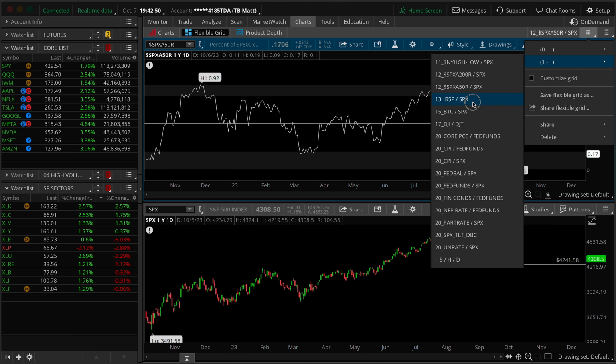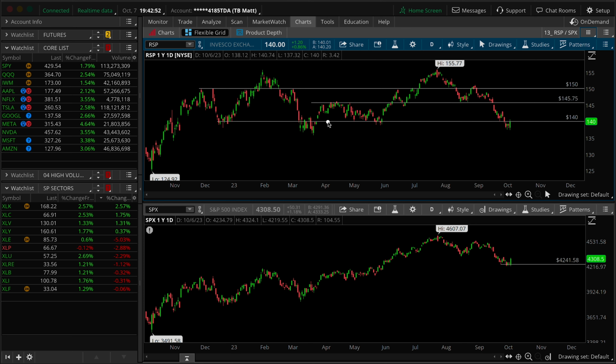Let's take a look at the RSP, which is your equal weight S&P, and this is coming in for a back test of that 140. It's do or die here. Just like the HYG, if this forms a lower high underneath, I mean, kiss it goodbye. You should not trust this with any sort of confidence over in the S&P for a stronger reversal in the upward direction, considering that right now, all of the trends point in the downward direction.